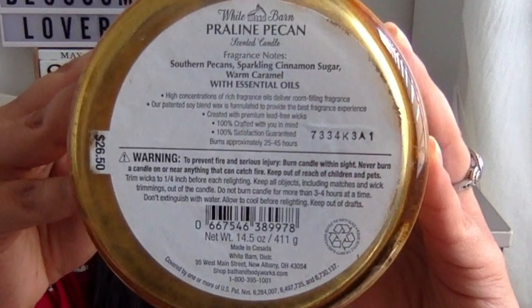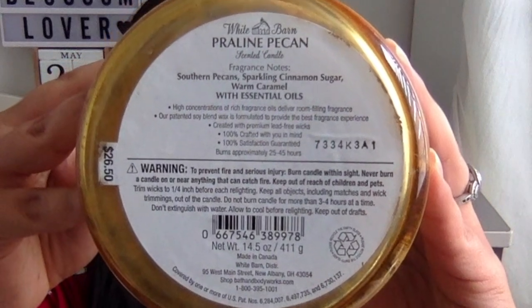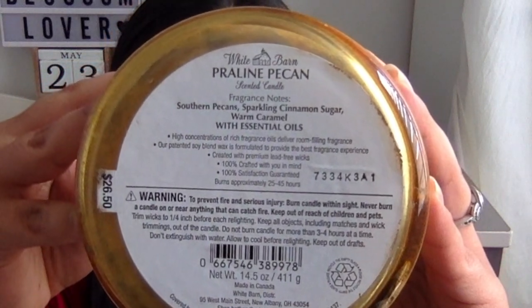So this one is Praline Pecan. Praline Pecan is Southern pecan, sparkling cinnamon, sugar, and warm caramel. So is it pecan or pecan? I don't know. But this one, oh my gosh, it's so good. It's so strong.